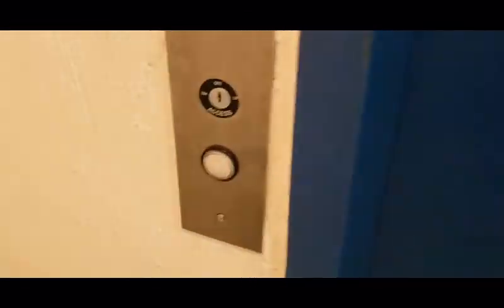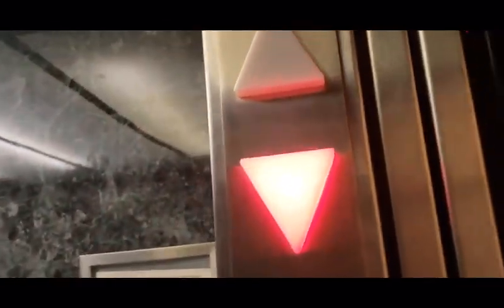There's that door. I wonder why they have fixtures like these. A triple thing on the down arrow, and it lights up, but not the up arrow, which I presume.